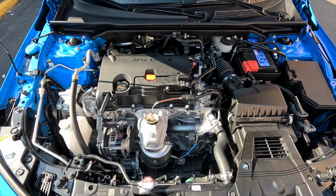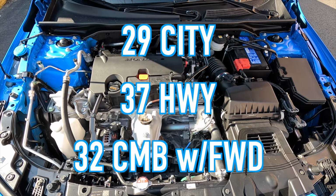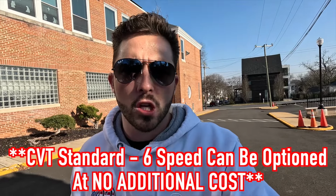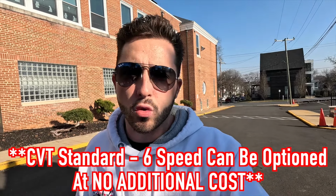And if you were wondering about fuel economy, you can achieve 29 miles per gallon in the city, 37 miles per gallon on the highway for 32 miles per gallon combined with front-wheel drive. You can only get the Civic in front-wheel drive. However, you can get a 6-speed manual transmission if you're looking for a more engaging driving experience, or if you just don't like the CVT.